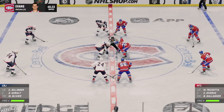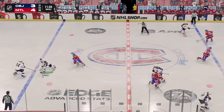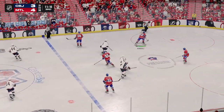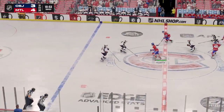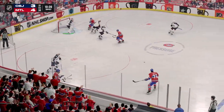What's the strategy now here, Cheryl? Time, James. They haven't panicked. They've had good patience with the puck. I think they've got to continue that, and they may find the back of the net again. Montreal's got a hold of the puck. Sends the pass over. Cassetta's got it in the offensive zone.